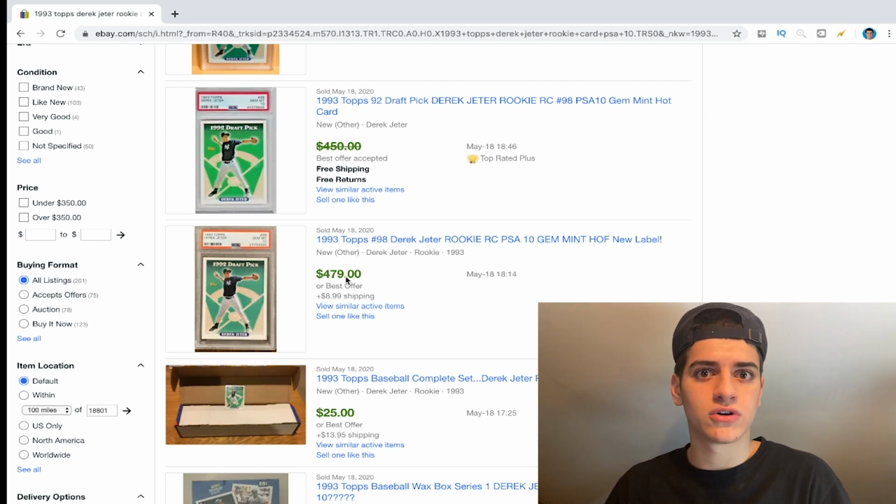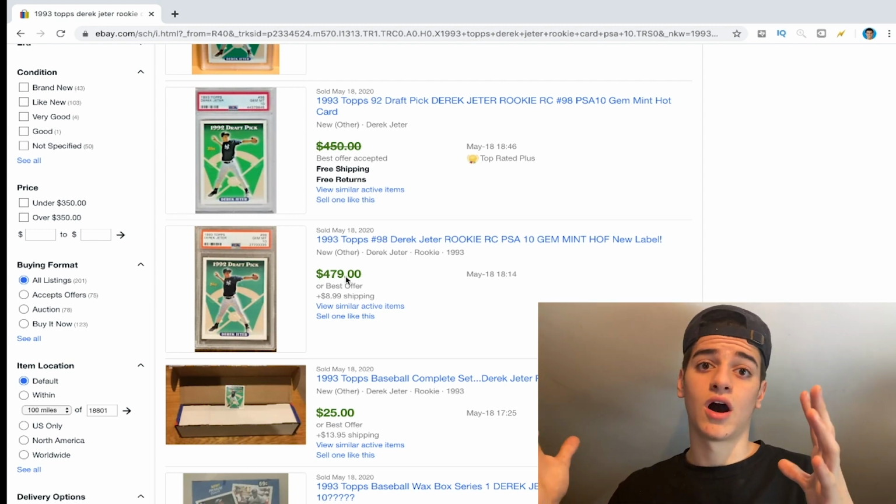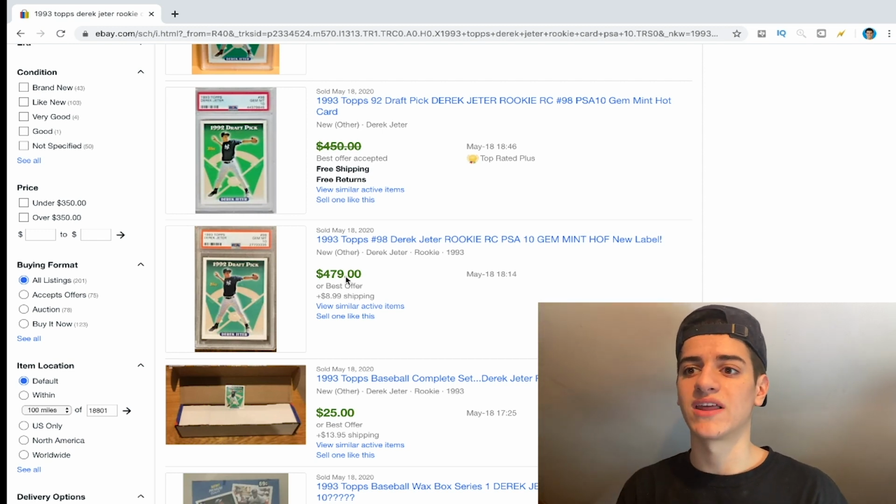You might be able to get a bundle deal, like 4 of them or something for a good price, lower than what each one's going for. So you save money there.